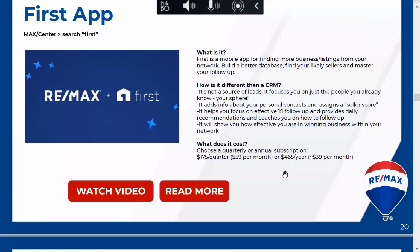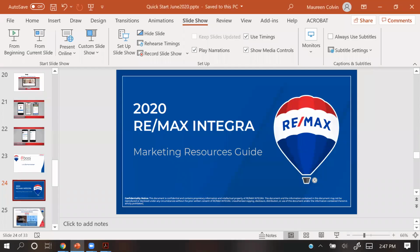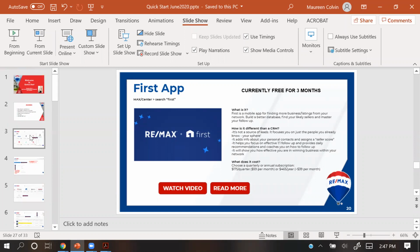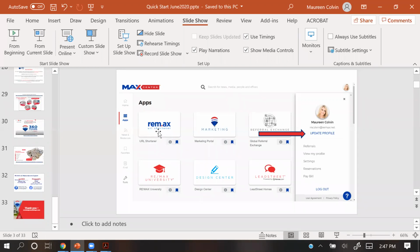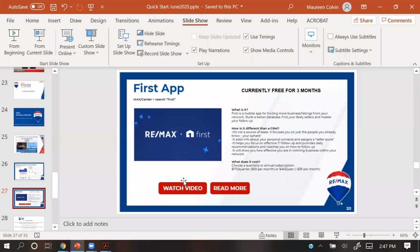Now, the first app, this is, again, something I wanted to talk to you about. Currently you are getting an opportunity to sign up for the first app for 3 months free. And what the first app does is, first of all, it's in Mac Center. And I want to show you that. I thought I had a glimpse of where exactly it was in the Mac Center platform, but here you will see a first app option. And that is where you would go in order to get the information you need.